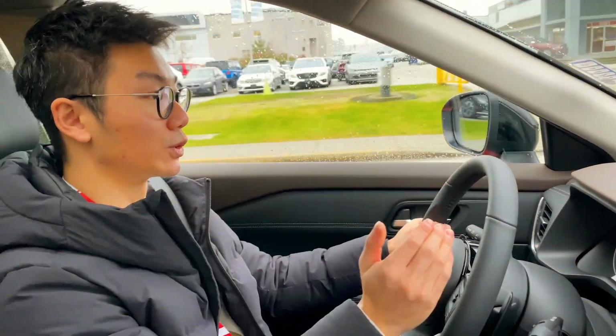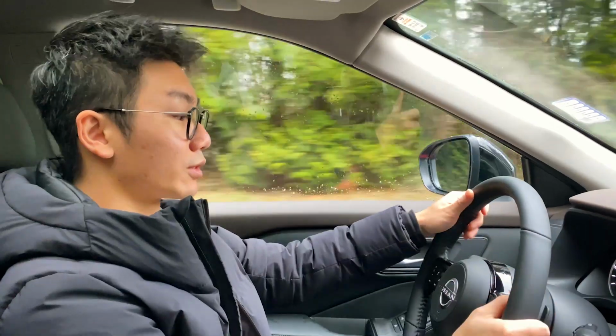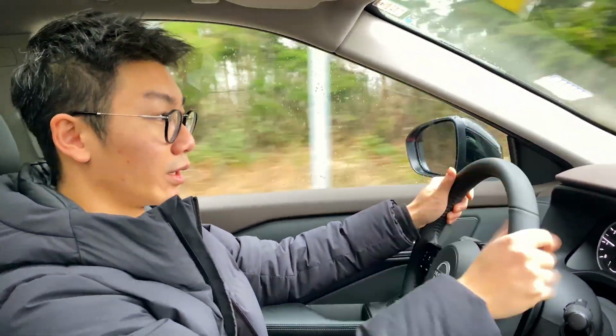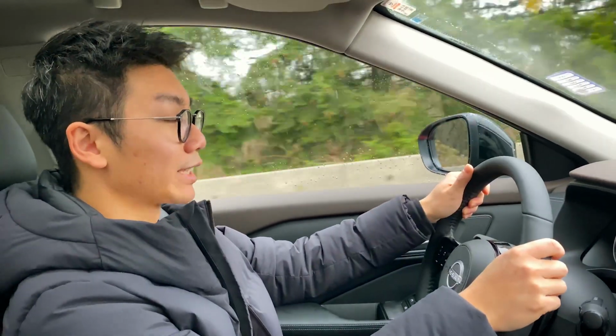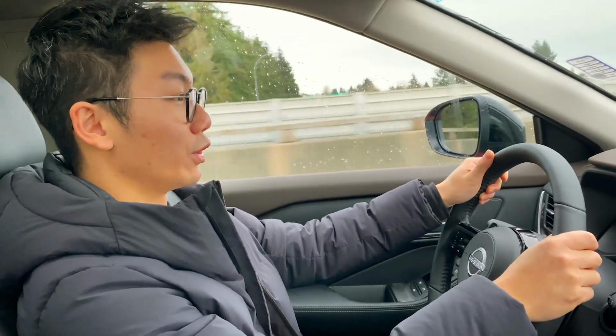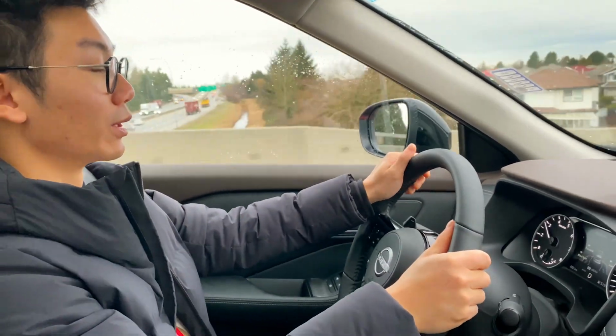And it's actually very smooth to drive as well. So when you're driving around town, it has plenty of power. Well, like in case you need to merge on the freeway, when you floor the gas pedal like I'm doing right now, it has a lot of power too. The car picks up, so it's plenty of power.